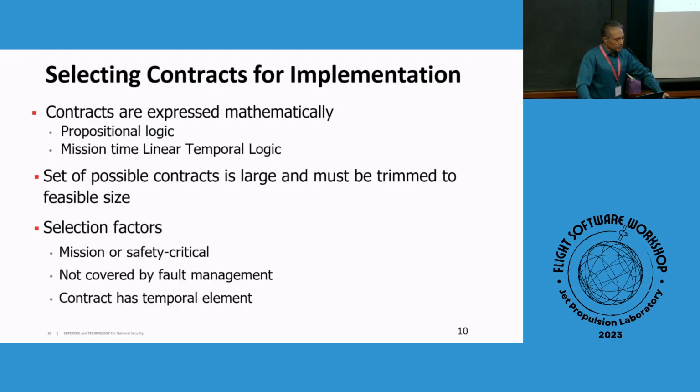So we define 3 selection factors for when we're actually going to define something as an assumed guarantee contract that we're going to expect to be verified, because the idea is that everything that we define as an assumed guarantee contract is either going to be verified at design time or it's going to be verified operationally. So the 3 factors that we're using: we want to limit or bound assumed guarantee contracts to mission or safety critical behavior. We also want to look at behaviors that are not covered by our fault management engine.